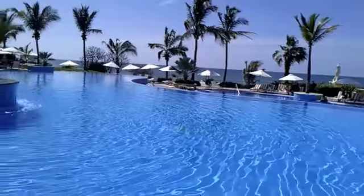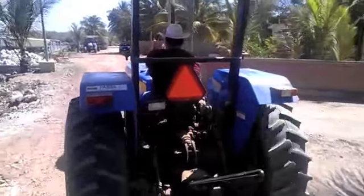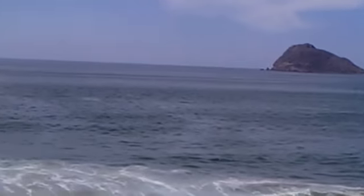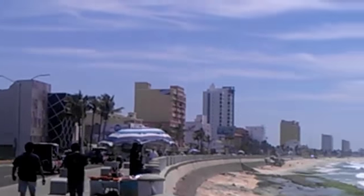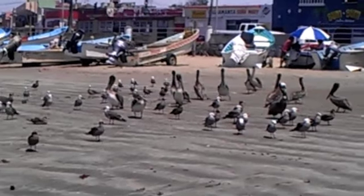Trust me. This is the disappearing pool that disappears into the next pool. This is a Mexican limousine. Literally pulled by a tractor. And this is the bay. Old Mazatlan. It's beautiful. And these fishermen caught some fish, and these pelicans and seagulls are waiting for the guts.